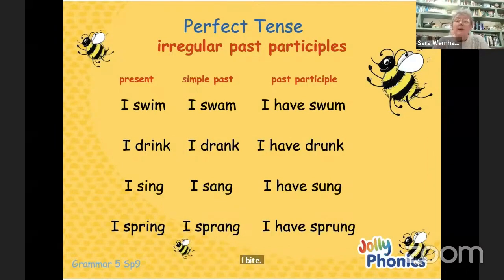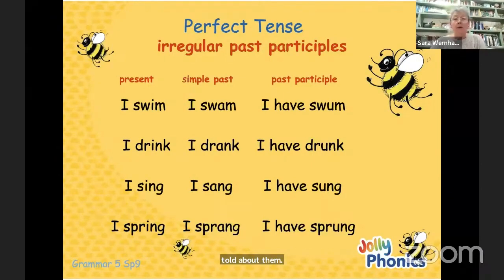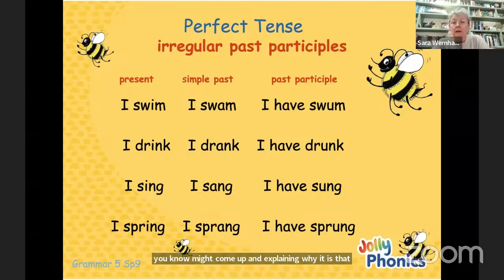Okay. But again, there are patterns there which we explain and show within the program, and try and help the children to make sense of where things are a bit different, or where things may confuse them when they come across them, if they're not ready for them, or if they've not been told about them. So again, sometimes it's just heading off problems that you know might come up and explaining why it is that it's I have drunk, not I have drank or I have drinked.